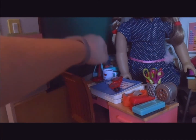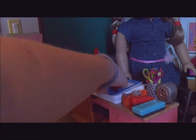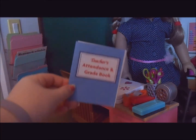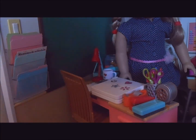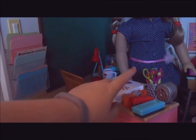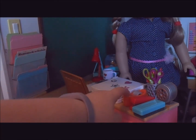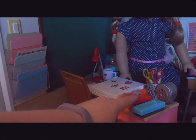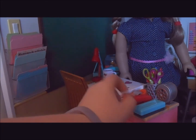We have an I Heart My Teacher coffee mug. We have some glasses. We have the Teacher's Attendance and Grade book, which I got from the American Girl Doll School book. We have a computer, which came from a Journey Girls loft bed set. We have actual tape, which came from the Our Generation schoolroom set. And then we have the stapler, which, same with the tape, also came from it.